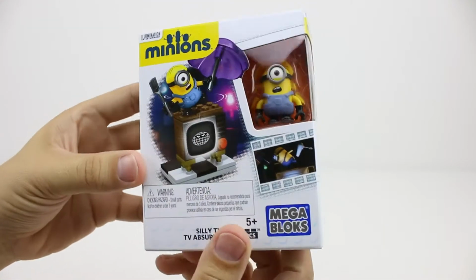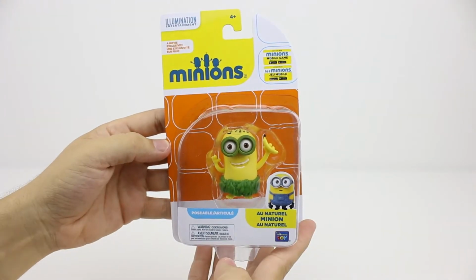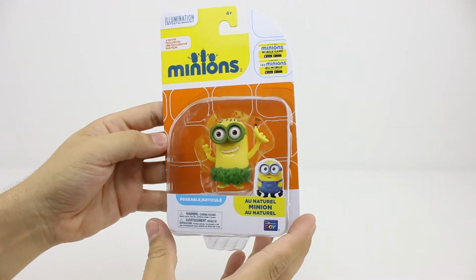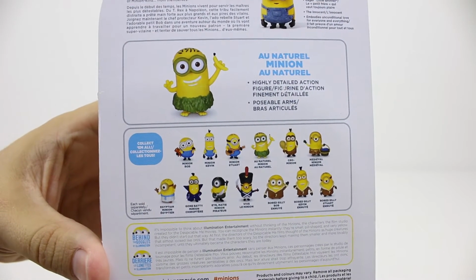How much fun does this look? I love Mega Bloks! Here we have a posable Minions figurine. He's wearing a grass skirt and holding a banana. Look how many there are to collect.